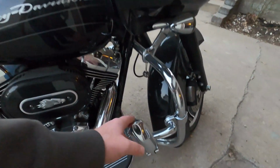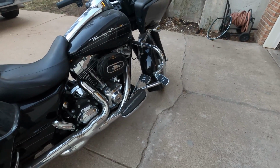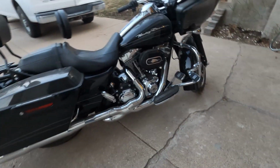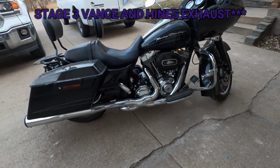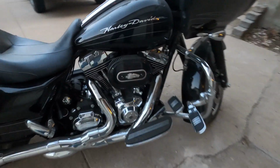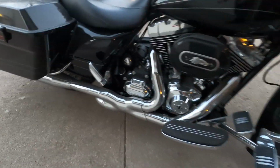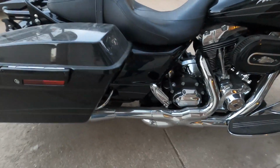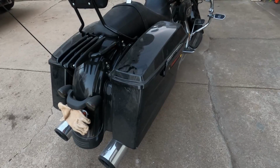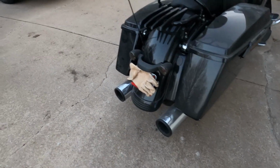It has some aftermarket highway pegs, so you can really stretch out and relax. It has a stage 3 K&N exhaust kit on it with a Screaming Eagle air intake. Got floorboards right there, passenger pegs, hard bags for extra storage. I blacked out the tips myself.